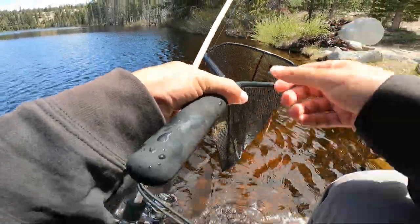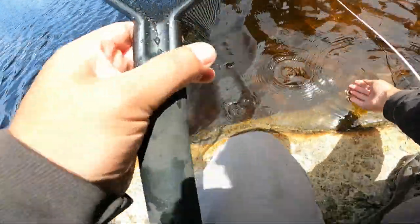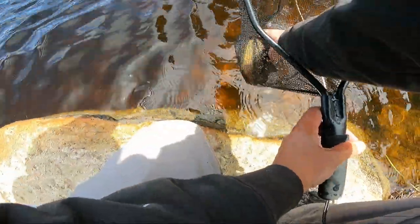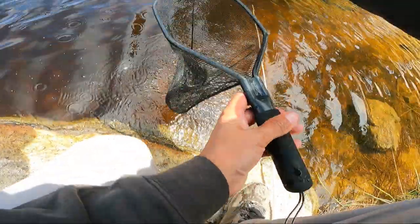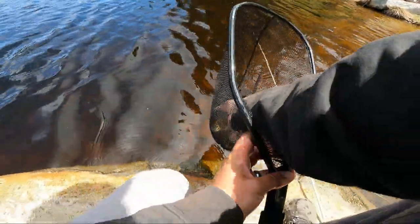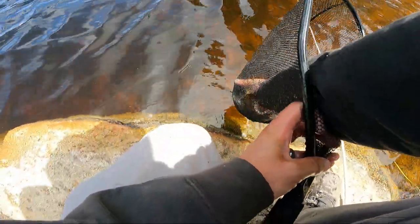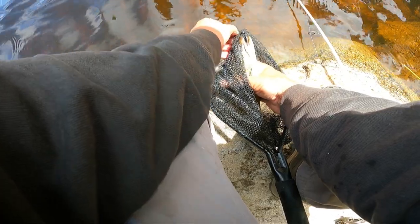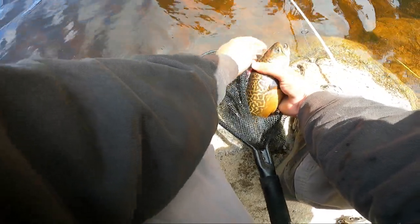Oh my gosh, this day can't get better. Oh my goodness, look at this thing. Yeah, this is the biggest of the day. I know I'm gonna drop him when I pull him out of here. Didn't realize it rained, or that tiger trout sounded like catfish. No.